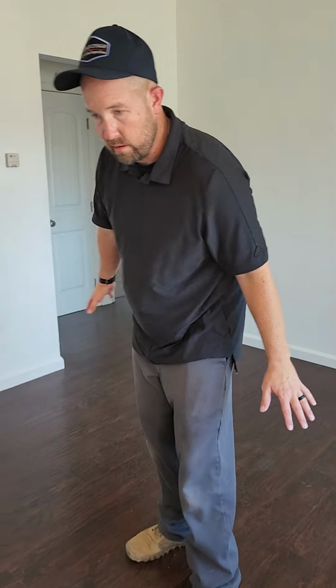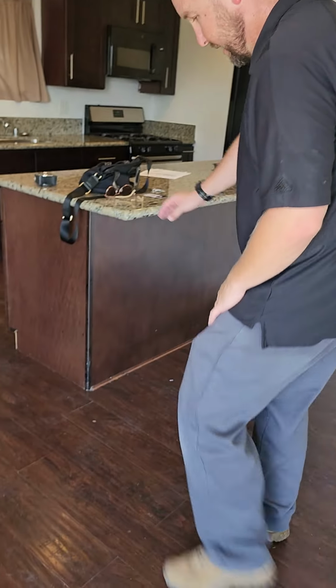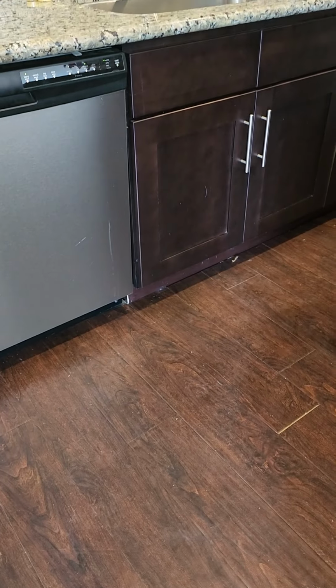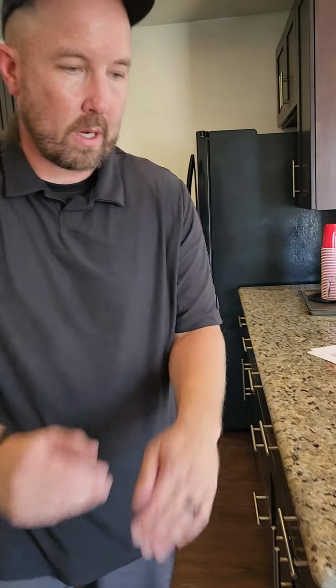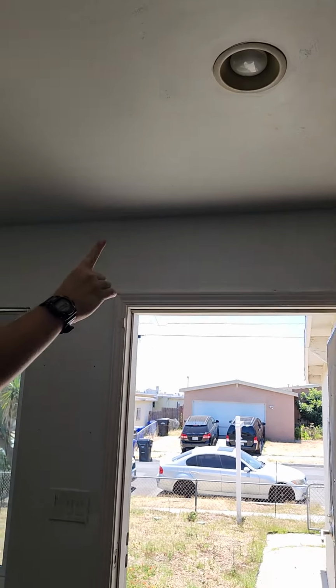This wood flooring here is actually in good shape. In the kitchen, there's a couple spots where you can see it's separating a little bit. A little bit of separation there, and then these 2 here, right? What it was, under the cabinets they didn't do any kind of finishing trim to hold everything in place. So with any movement, those probably slid apart. They can be repaired. Ceiling fans are good. You do have one burnt out can light here right above the front door.